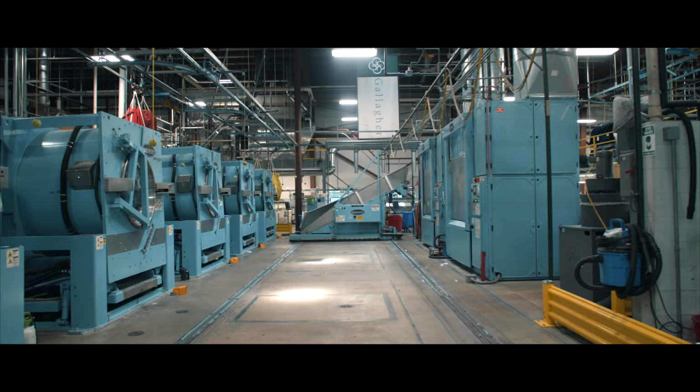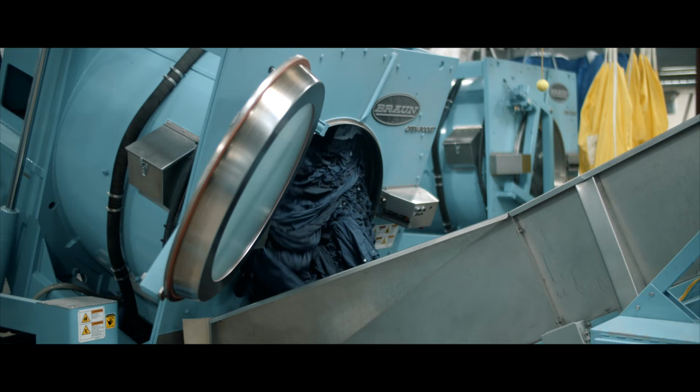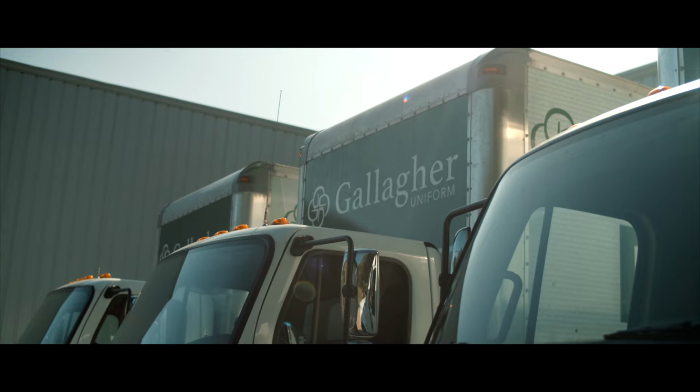Our entire plant has been certified as a hygienically clean operation with soil separation. What this means for the customer is a guaranteed garment delivery in a clean truck with clean uniforms, no viruses, germ-free. We're innovators. We love to fix problems. We want to make jobs easier, safer, and more productive.